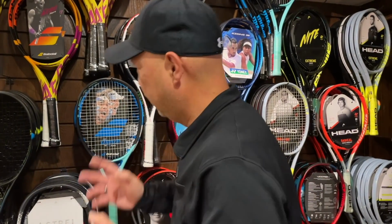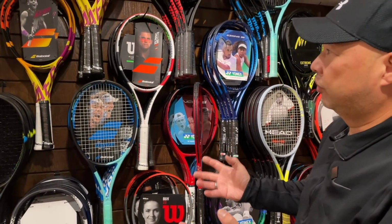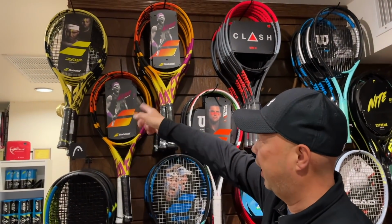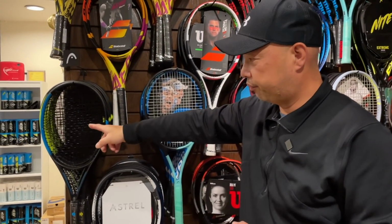Okay, so emerging markets of tennis rackets. What is the growing segment of tennis rackets? Well, the number one segment that I can see right now is the 98 segment. As I've probably told you, everybody's making some type of 98. Let's look at the wall real quick here. We got Aero VS, right, in 98.